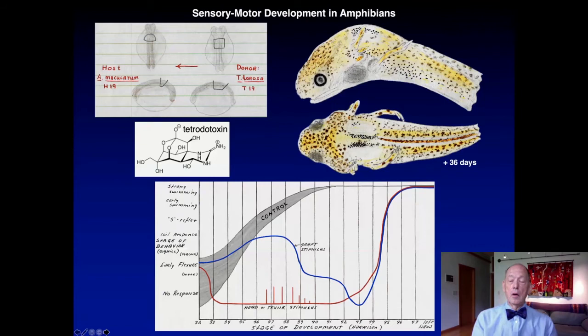Well, the question is, if you have tetrodotoxin in your system, unless you're a Taricha, that blocks all your synapses. So there is no functional connection between nerves and their target tissues. So we were supposed to transplant Taricha tissues into a maculatum. And of course that narcotized the poor beast. And the question was, would you get these behaviors if you didn't go through those steps? The answer is yes, you would. I mean, that had been published years before, but we were repeating the experiment.